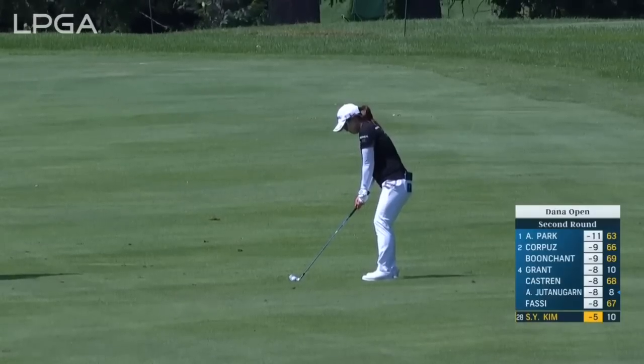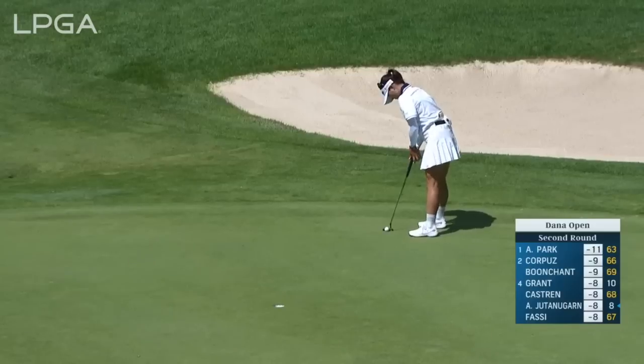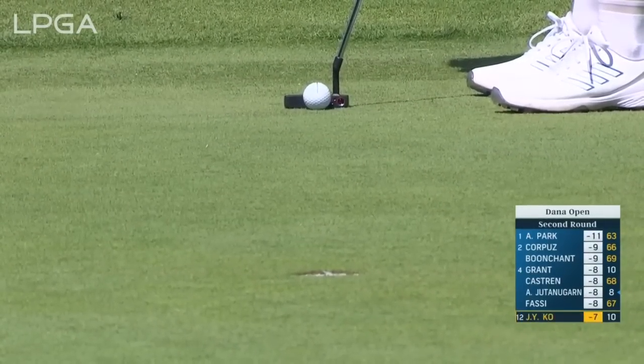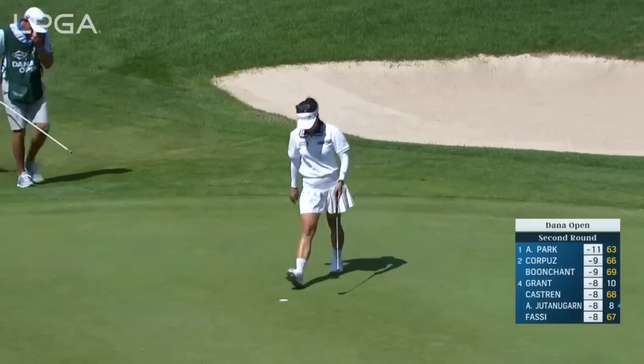This year, Jin-Young hasn't even had a top 10. Yeah, that's a shocker. She's really struggled to find fairways and greens. And yet you're out here and the wind's picking up and it's starting to swirl around a little bit and the conditions are getting tougher, but Jin-Young Ko has all the tools. 14 putts in 10 holes.